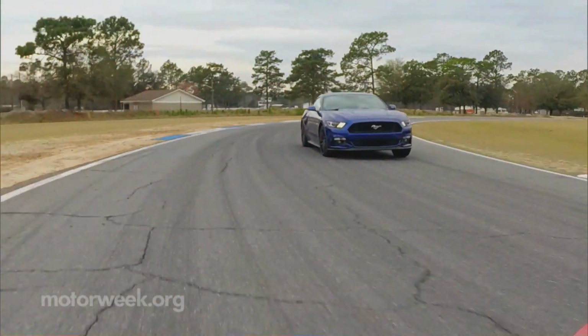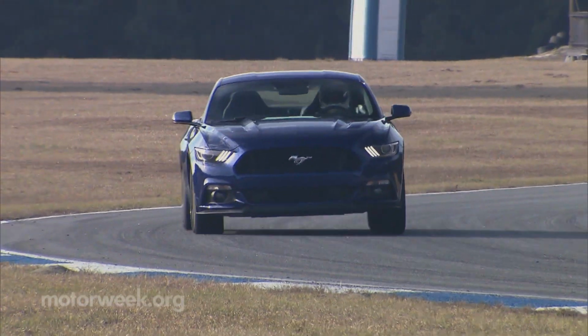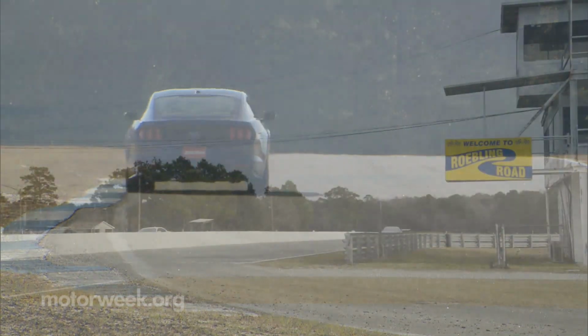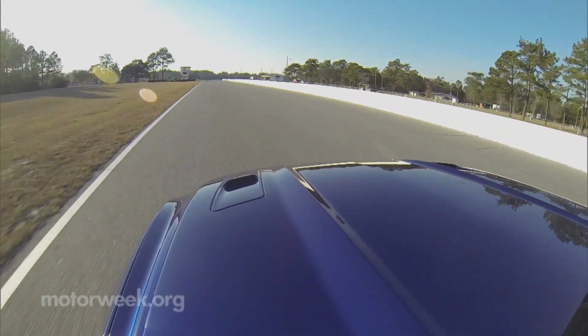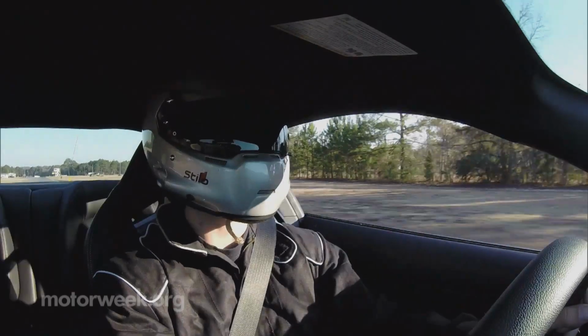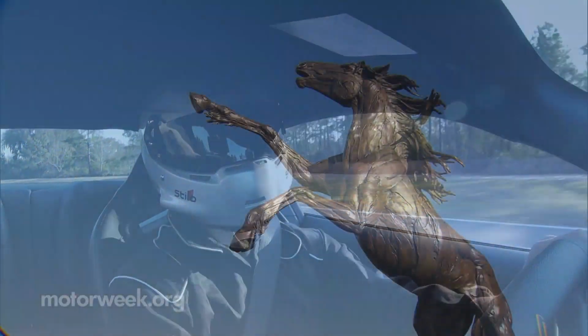The Euro mission requires Euro specs, so an independent rear suspension and even Turbo 4 power become a bigger part of the big picture. All this has brought us to Roebling Road Raceway outside Savannah. It's time to do some serious flogging of this V8 GT and see how the new Stang stacks up to past Mustangs and, more importantly, to the current European competition.